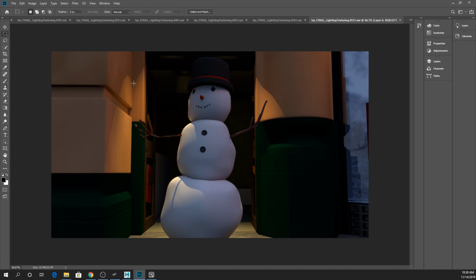Are you using Arnold or Redshift? Redshift. Okay. So is this a Redshift spotlight? Yes. Okay, sweet. I'm always suspicious when I see spotlights because Arnold doesn't have them, and the Maya ones are gross. But yeah, cool.